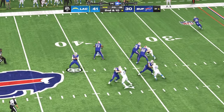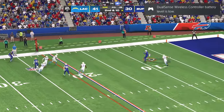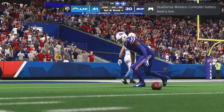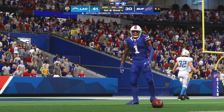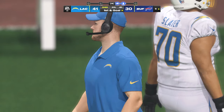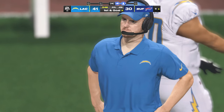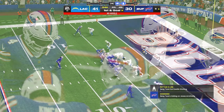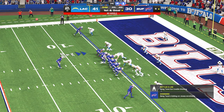Throwing Allen. And he will find his man, Samuel. And he gets it all the way down inside the 10 and mark him at the 5. Of course, remember, you need a touchdown here and a field goal. Doesn't matter the order, but they have to get it done and get it done fast. Here's first and goal.